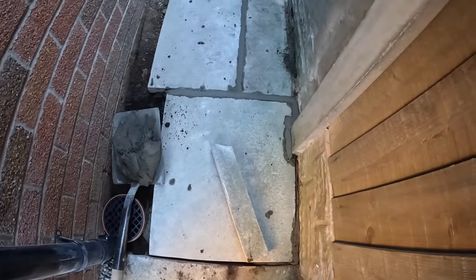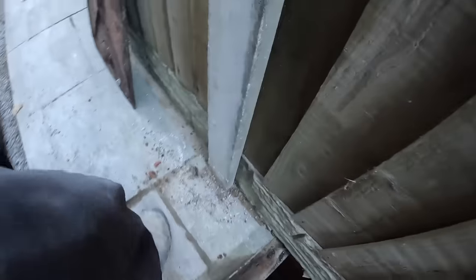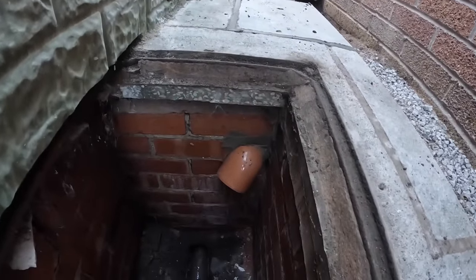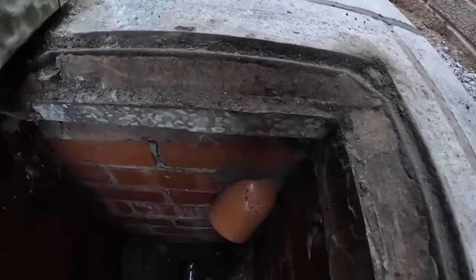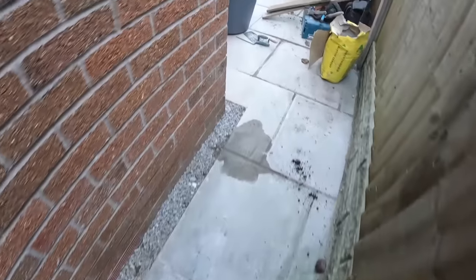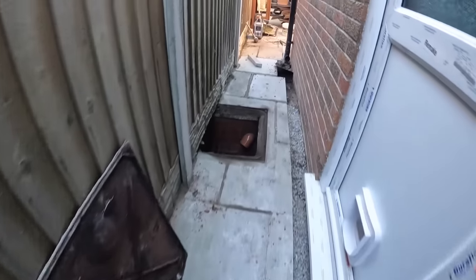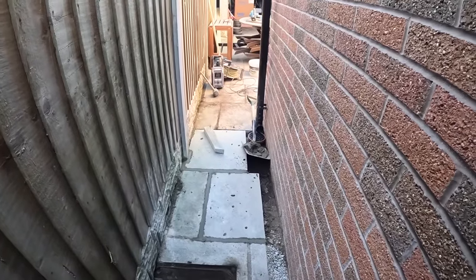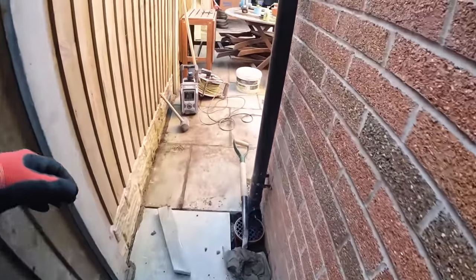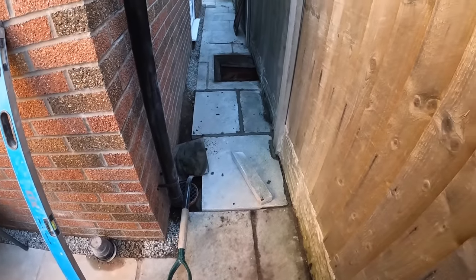Update, all the flags are in, just pointing them up, pipes in, all pointed up, manhole's clear, lid's going back on. I had a bag in and the tub to catch all the crap, so that's sorted. So I'm just going to get this last bit of pointing and away. Took me over 3 hours, like, but it is what it is. So let's get this last bit pointed up and get tidied up.